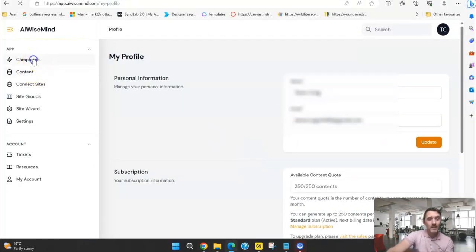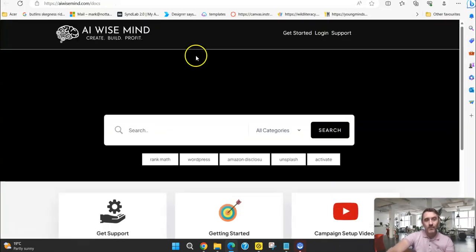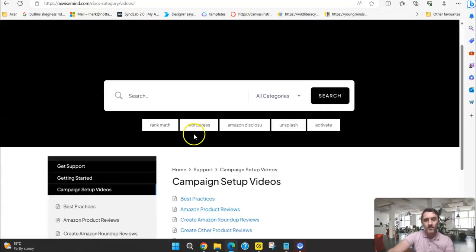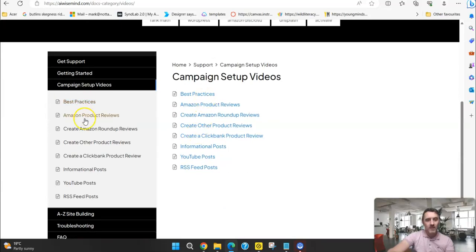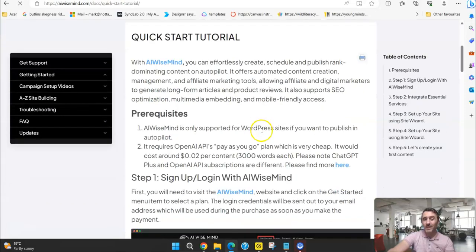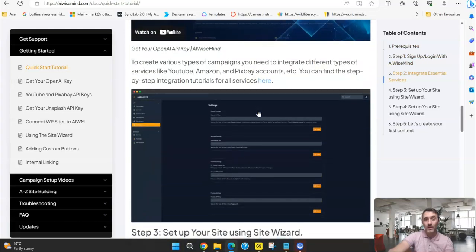On the left hand side, we've got campaigns, content, connect sites. So basically, if you have no experience or no knowledge whatsoever when it comes to creating a website, buying a URL, etc., inside of here, if I come over here to resources, I'll show you this now. Scroll down, we've got campaign setup videos. If I scroll down here, you can see we've got this here. Let's go to get started. Look, quick start tutorial. It literally walks through this. There's a video on every single one here, and you go through these videos.